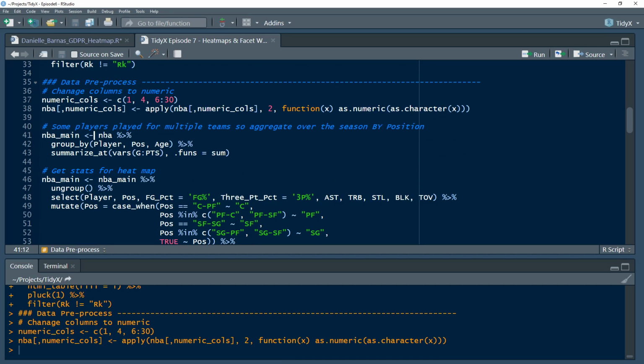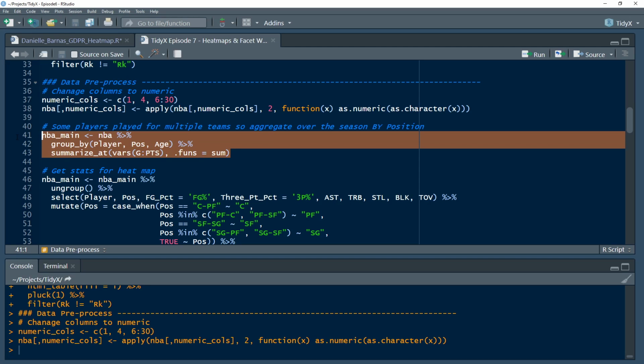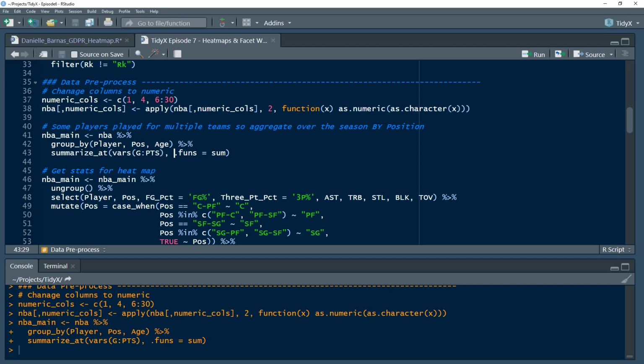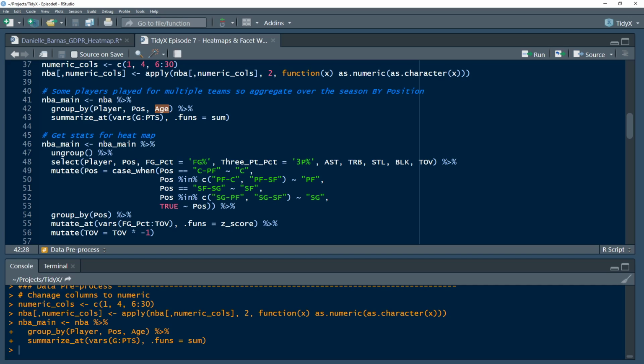Some of the players have played for multiple teams, maybe been cut and then re-signed or traded. So I just do a quick group by of those players to put all of their data at a seasonal level based on their position group. And I retained age. I don't know why I retained age. I didn't need it for this, but I felt like you needed it. Did I? Yeah, maybe I did. Maybe I wasn't sure exactly what I wanted to facet. I guess we could have done different facets, but yeah.